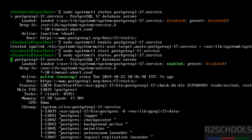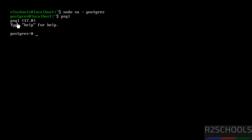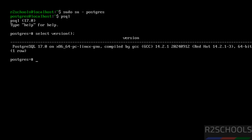Okay, Ctrl L to clear screen. Now connect to the PostgreSQL server. Sudo su - postgres. Type psql. See here, psql 17.0 is the psql client version, not the PostgreSQL server version. So verify the PostgreSQL server version by running the command select version. See, we have installed PostgreSQL 17.0.